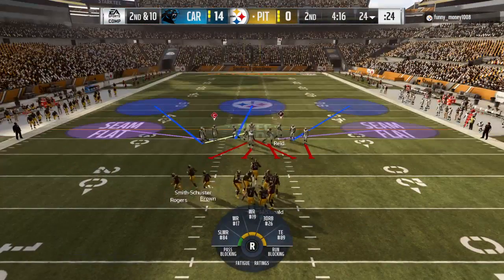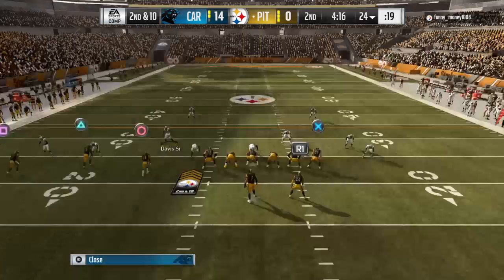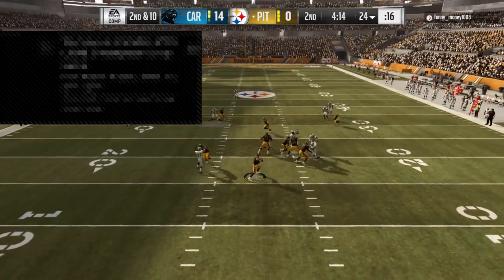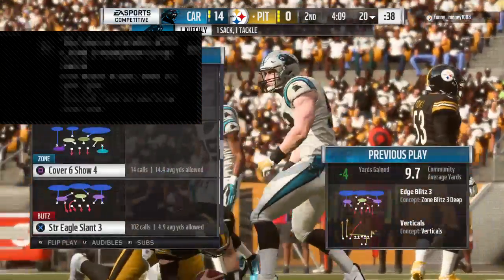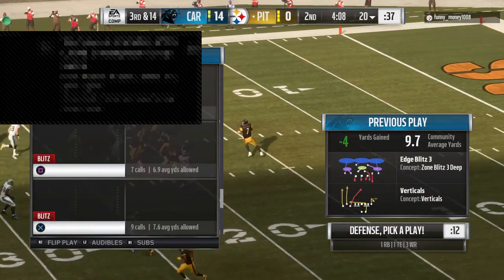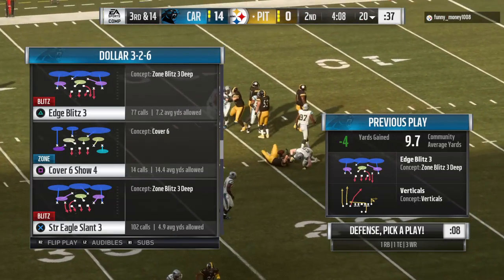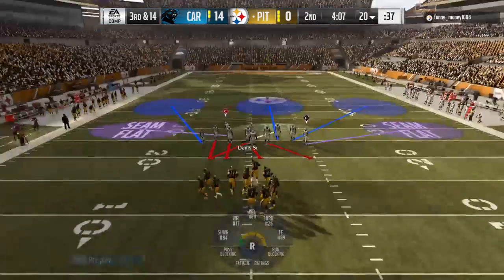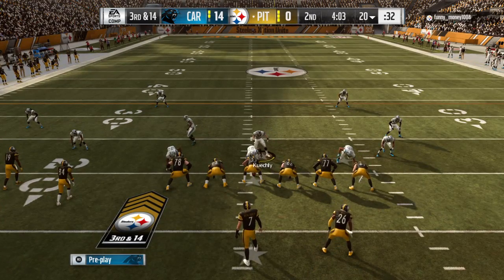Here we go. From the 24, they'll go again on 2nd and 10. 2nd and 10. It's Roethlisberger once more. The Panther rush too strong. They get there and take him down. Luke Kuechly coming in hard on the blitz. He gets him down for a loss of 4. So the sack, and now a 3rd and long situation for the Steelers and Ben Roethlisberger.